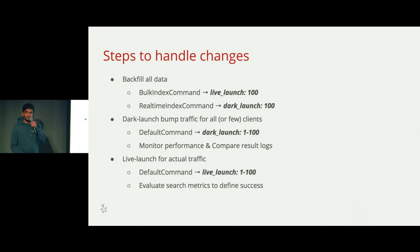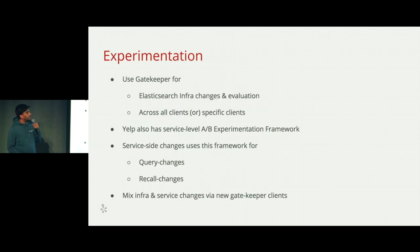For that, we use the live launch cohort, and we gradually scale up from 1 to 100. We evaluate search metrics to define success as we roll it out for live traffic. A quick thing to note about experimentation: the framework that I've defined before helps with managing and evaluating all the infra changes on Elasticsearch. You could either do these infra changes on specific clients or across all the clients.